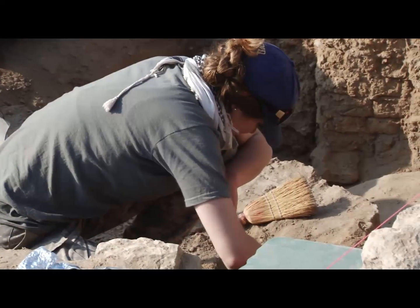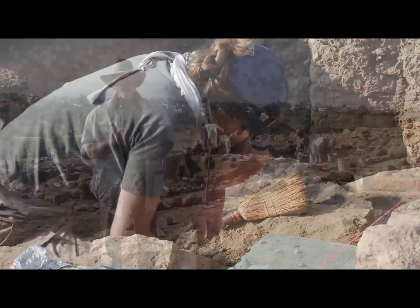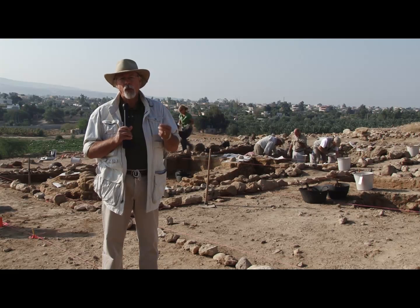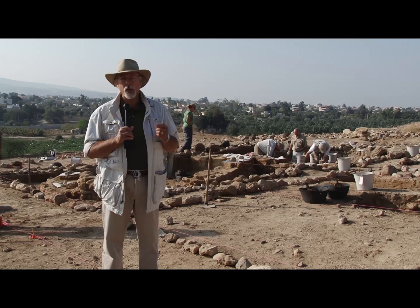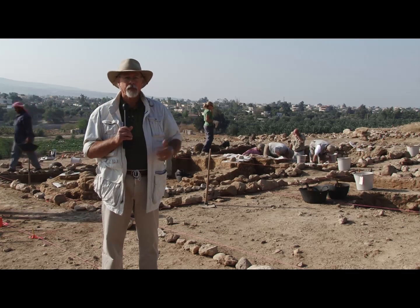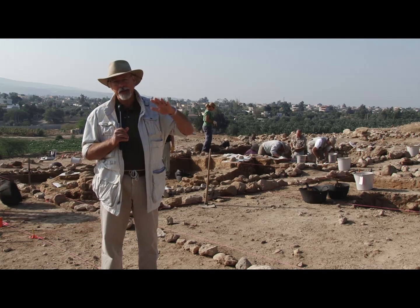It has taken us quite a while to get those skeletons stabilized with the plastic matrix being done by our conservator. All of that is a very slow process, but it's going to tell us quite a bit. We haven't seen skeletons to this point, but now we've got them, and it looks very much like they were killed in situ in a collapsing building.